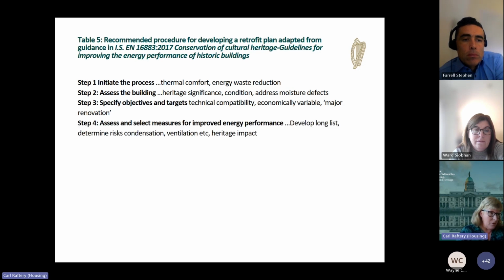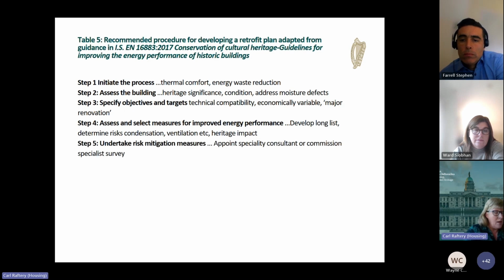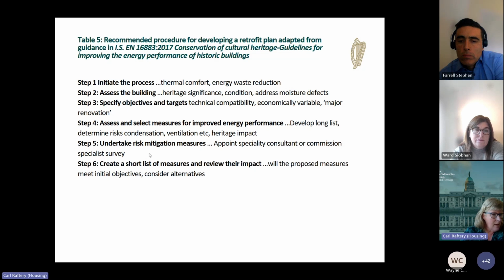So you've got to do your targets, your objectives, assess the measure, determine the risks of condensation, ventilation, and heritage impact. Very important, as you decide on the measures that you're going to actually apply to the building. From the grant ideas, you may need to appoint additional consultants depending on the condition of the building and any of the defects or concerns in relation to moisture or thermal bridging or interstitial condensation risk of applications.